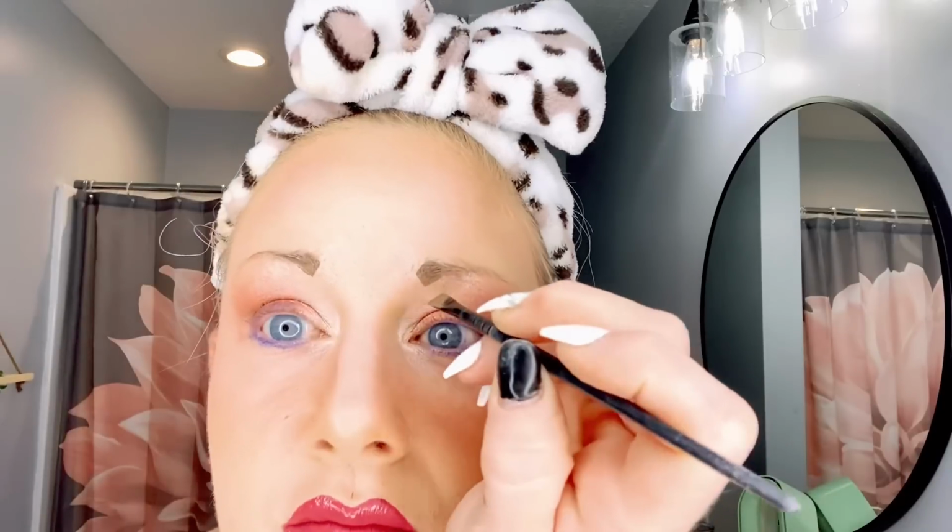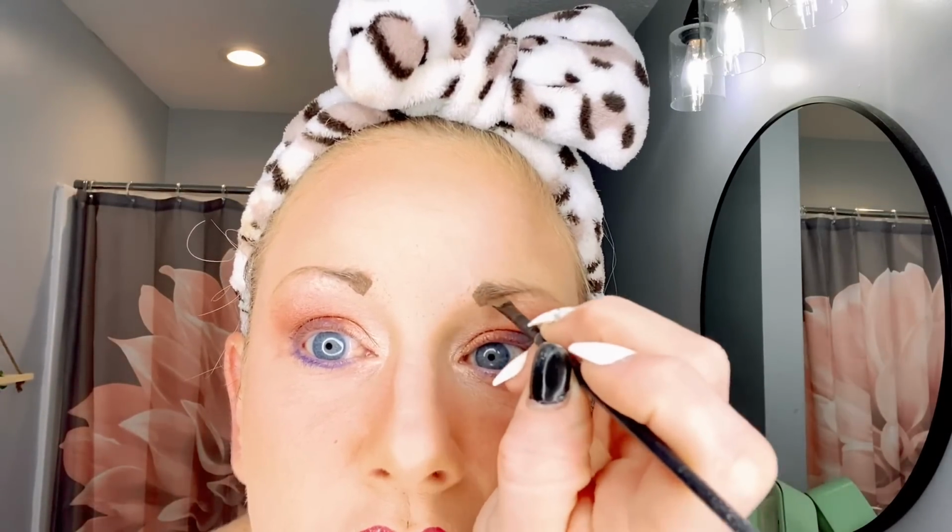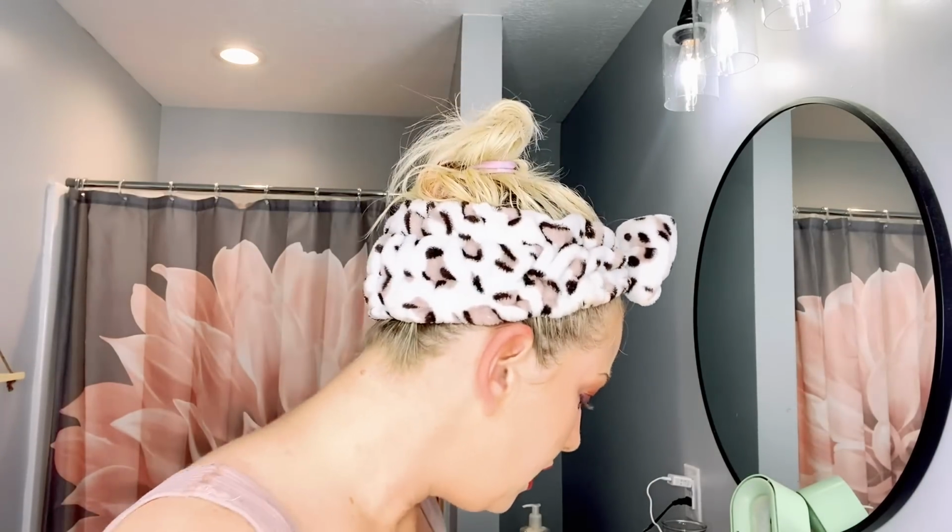Just draw my little line out. Okay. Now, last but not least, mascara. So I have got this poor mascara. You guys, it just says HD Black on it. It is by RMS Beauty.